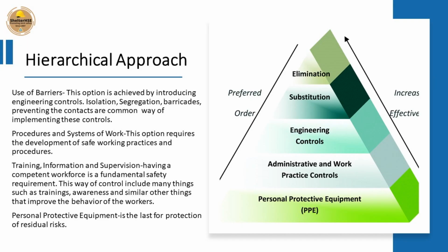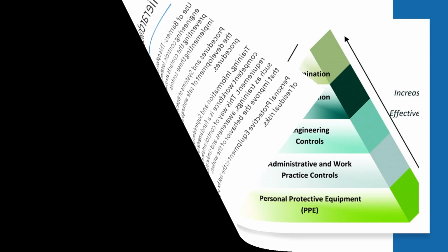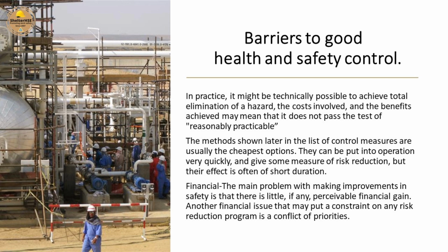Use of barriers. This option is achieved by introducing engineering controls. Isolation, segregation, barricades, preventing contact are common ways of implementing these controls. Procedures and systems of work. This option requires the development of safe working practices and procedures. Training, information and supervision. Having a competent workforce is a fundamental safety requirement. This way of control includes many things such as training, awareness and similar measures that improve the behavior of the workers. Personal protective equipment is the last, for protection of residual risks, barriers to good health and safety control.